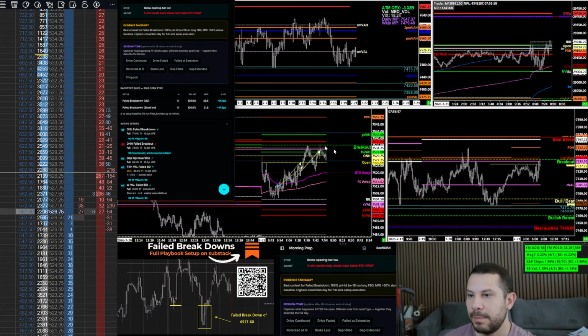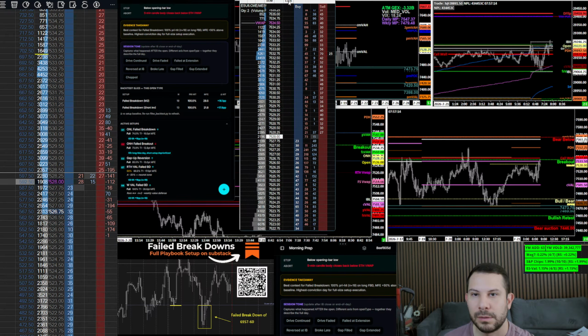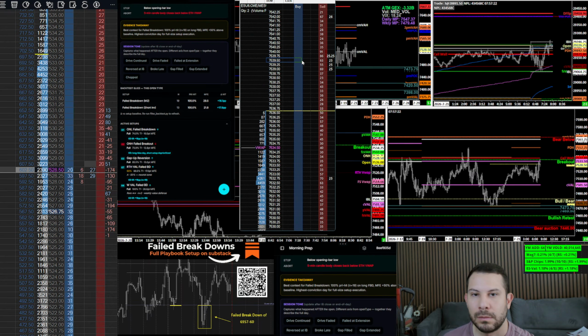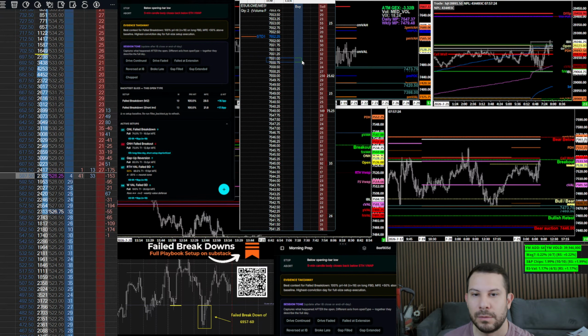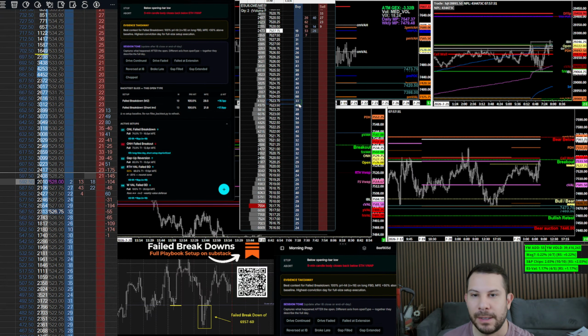Oh, we're coming back to my entry. Sellers are loading up right there at the offer too. You can see on the DOM. They're right there. Who knows if they get paid or not? Let's see. Another DOM here. Yes, I don't see any MBO orders above. The resting one right here, 705. Interesting.